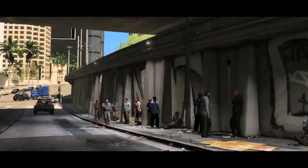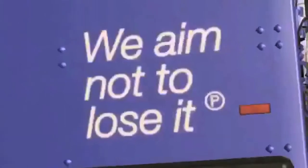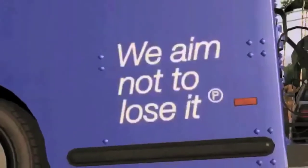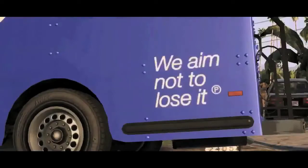I mean, the last game was more about the American dream, but maybe this one's more about surviving America nowadays, because right now it's a difficult time out there. I missed it, but there's a post office van here that rolls by, and their slogan is something like, we promise not to lose it. Yeah, something to that effect.